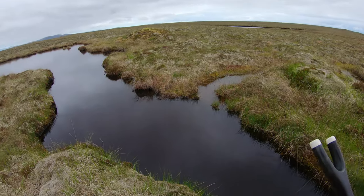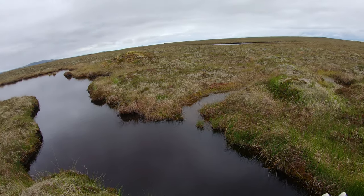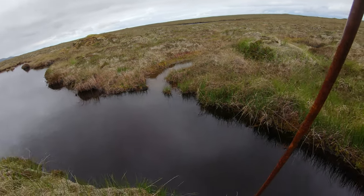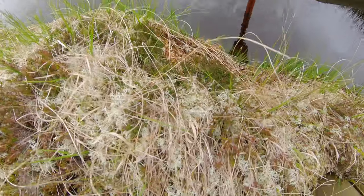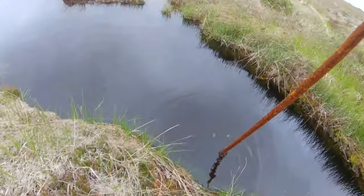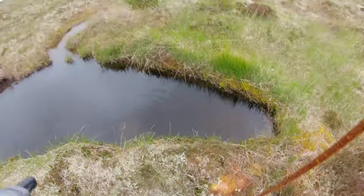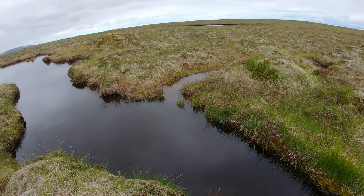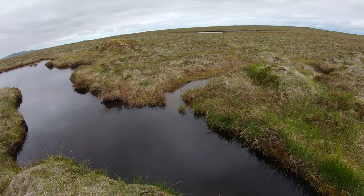It's all these wee channels and puddles. It's like walking through a maze. And these can be quite dangerous. As you can see, the stick just disappears into the muck at the bottom, and up bubbles of methane. So you certainly don't want to put a foot in there.